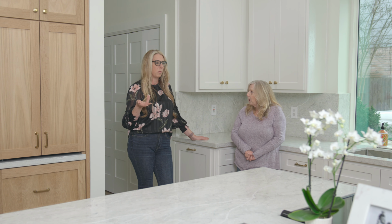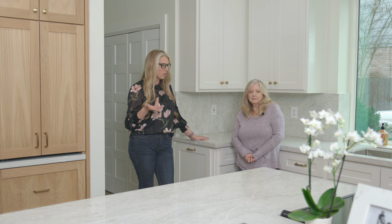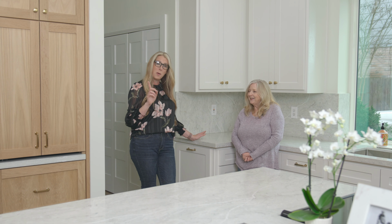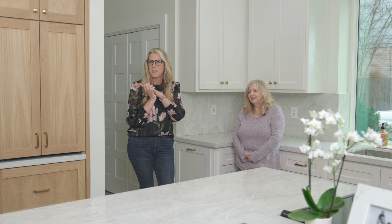Definitely insert some before photos so people can see the amazing transformation that this kitchen is. And I'm so happy that we were able to give you this beautiful kitchen, and I'm so glad that you're enjoying it. Now, we're going to move on to the master bathroom and show you an even more beautiful transformation in there. So let's head that way.